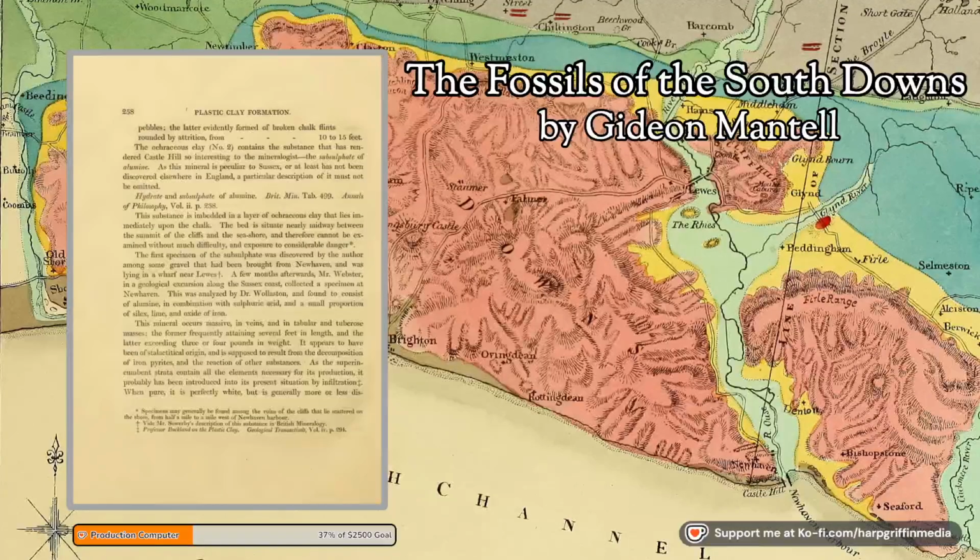Hydrate and subsulphate of alumine. British Mineralogy. Tablet 499. Annals of Philosophy, Volume 2, page 238. This substance is embedded in a layer of ochreous clay that lies immediately upon the chalk. The bed is situate nearly midway between the summit of the cliffs and the sea-shore, and therefore cannot be examined without much difficulty and exposure to considerable danger.